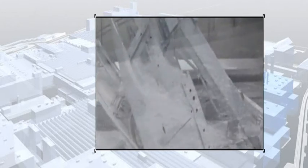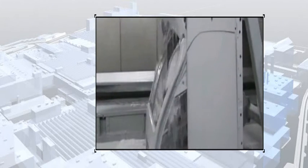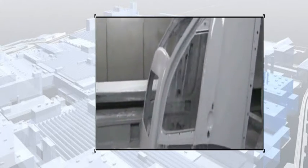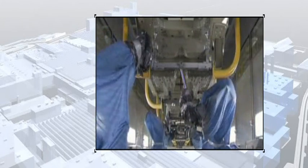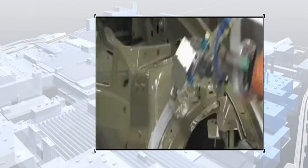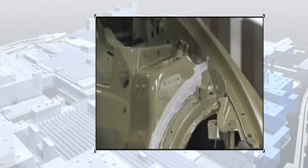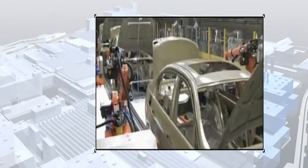The dipping of the complete car body guarantees that the coating is attached to all parts, to the body shell as well as to all cavities, which is decisive with regard to corrosion protection. PVC is applied to the underbody and on all seams to keep moisture out. And now color comes into play.